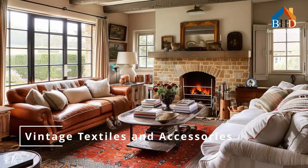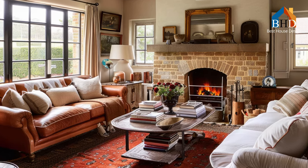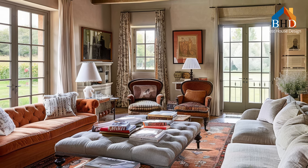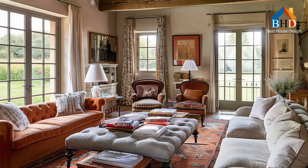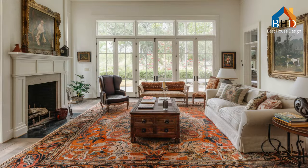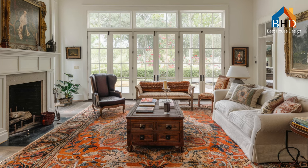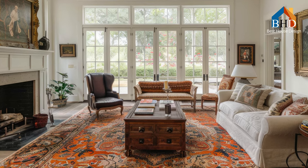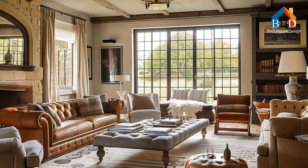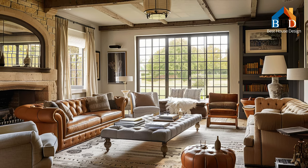Vintage textiles and accessories. Delicate lace curtains, hand-woven rugs, and embroidered linens infuse traditional interiors with a sense of coziness and charm. Vintage accessories such as porcelain vases, crystal decanters, and gilded mirrors add a touch of opulence and refinement to the space, creating a curated look that feels both elegant and inviting.